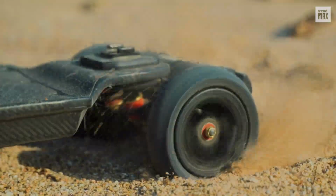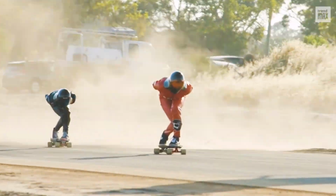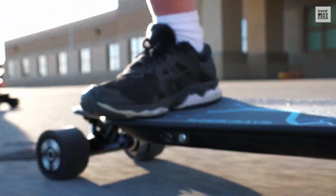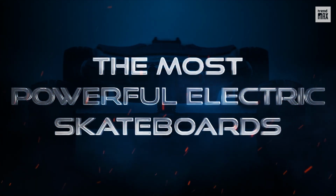The power of these skateboards can be insane! So put on your helmet and get ready for unlimited speed. The most powerful electric skateboards.